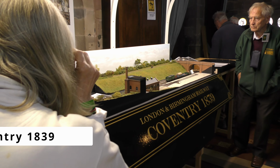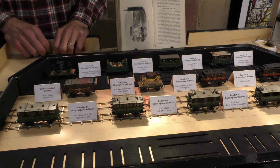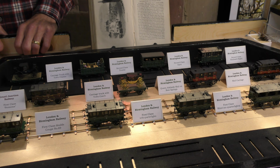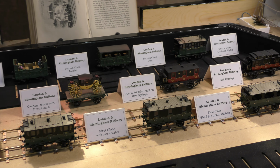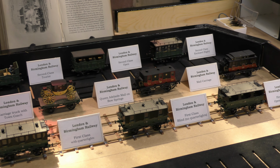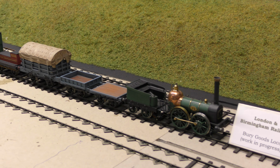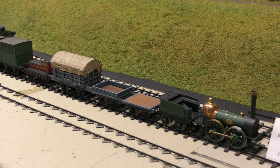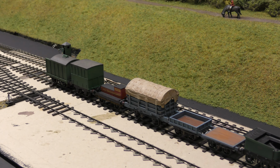Next was Coventry, 1839. This was set with a lot of older traction. Nothing was actually moving. It was more of a demonstration piece. Here we can see a locomotive sat on the track, it didn't actually move, but yeah, it was a good layout.